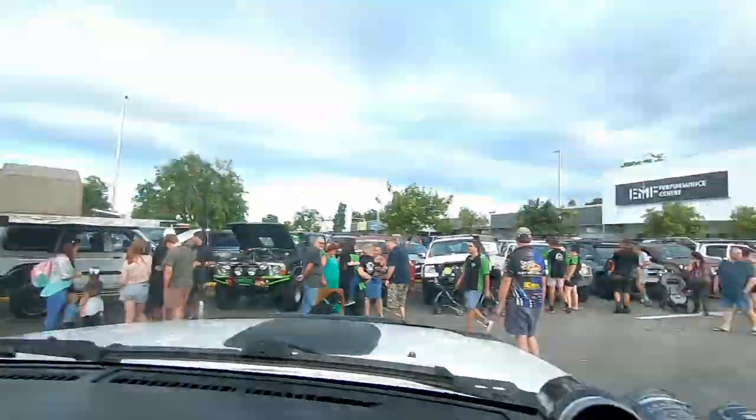Alright guys, we're here. There's a lot of people here. I didn't expect there to be this many people, but there's shit tons. So we'll go have a look at some of the cars.